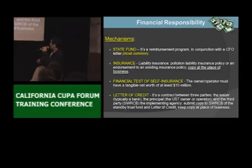So here I want to list mechanisms. It's two slides of mechanisms, and I'm going to go over the ones that we most commonly see. There are some that I've never seen. I don't know if you guys have seen them. If you have, you can just raise your hand and say, I've seen this before, and here's how it goes.